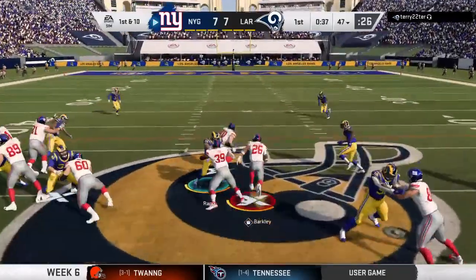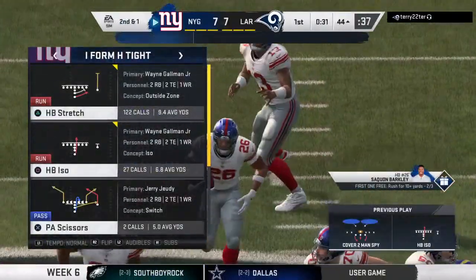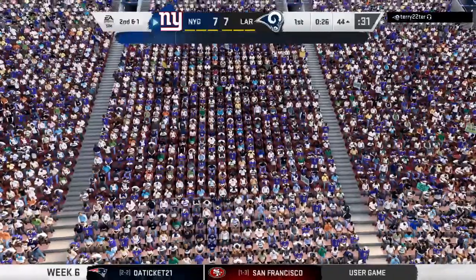A 1st down carry for Barkley. He's tackled a yard short of the marker. Good gain of 9 on 1st down. Another good run there for a guy who, remember, on Wednesday was named NFC Offensive Player of the Week for what he did a week ago.